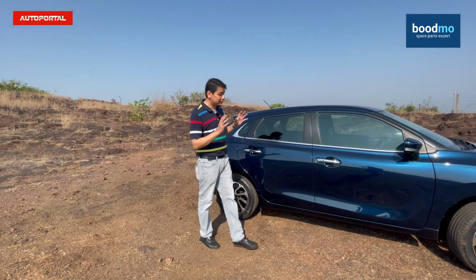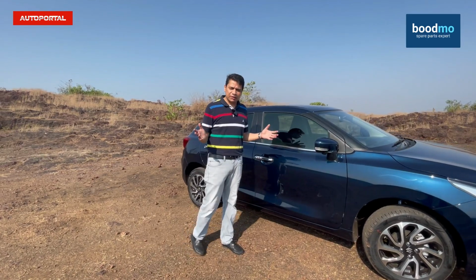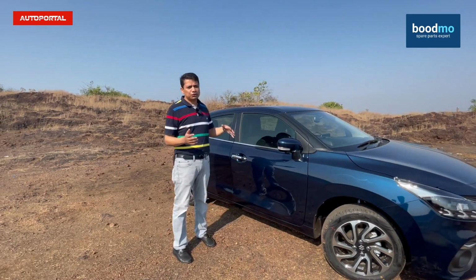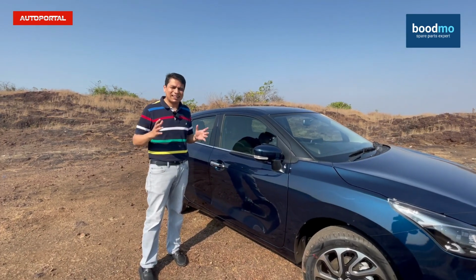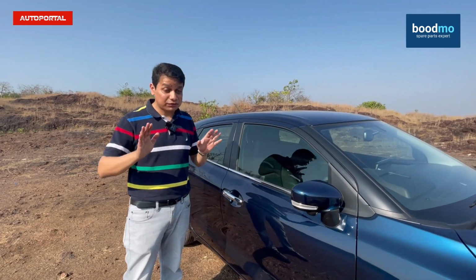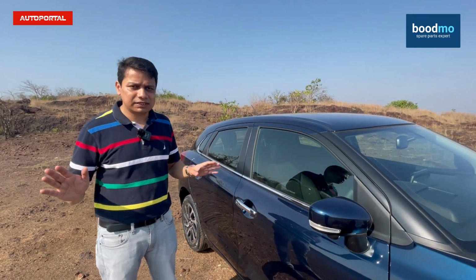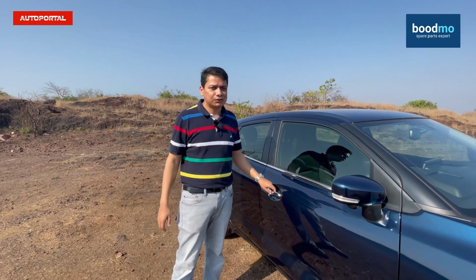Now let's quickly jump inside the interiors and talk about them, but before that, one big negative of this car, well, that big negative is that you don't get a sunroof. So if you are someone who is very keen on a sunroof and you want your car to have a sunroof, you're spending about 9-10 lakh rupees, then I think this is the end of the video for you. You can watch something else, but of course if you want to know more about this car and all its features, the elements, the space and stuff like that, then jump inside with me and I'll show you the interiors of this car.